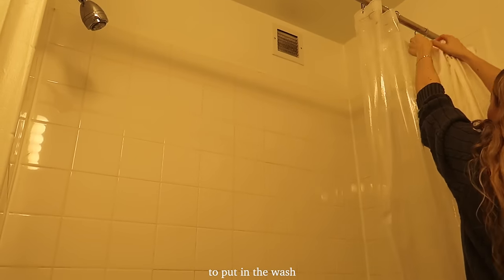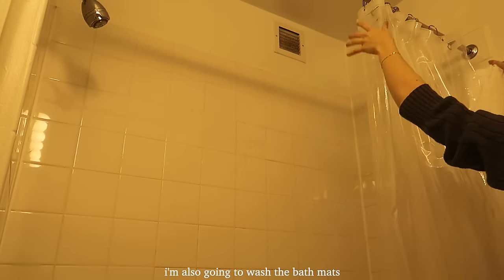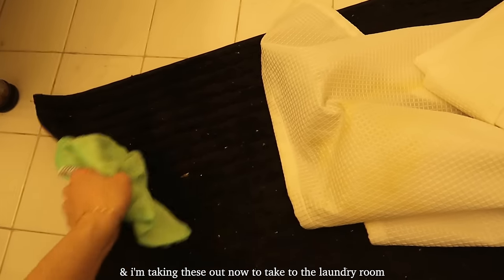Took off the shower curtain to put in the wash, and as you can see, I'm also going to wash the bath mats, and I'm taking these out now to take to the laundry room.